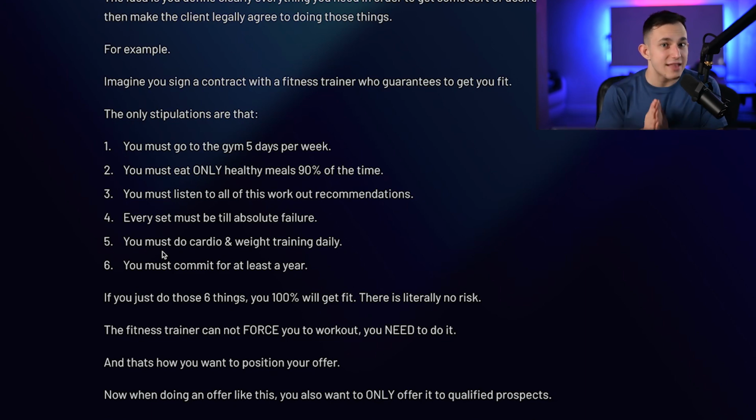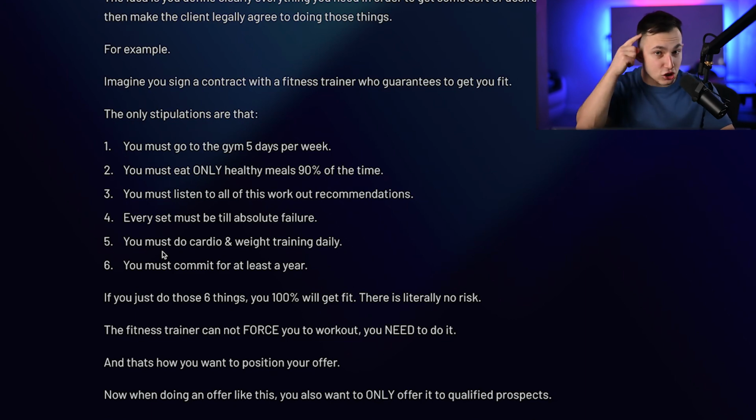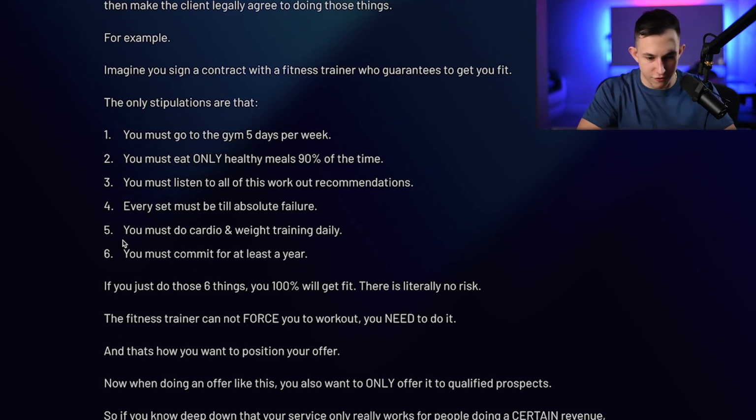Because it's really that simple. You put in these inputs and you get out these outputs. So as a fitness coach, a fitness coach cannot force you to work out. But if he gives you the information and the intellectual things needed and you fulfill upon them, you will get your desired result. Okay.